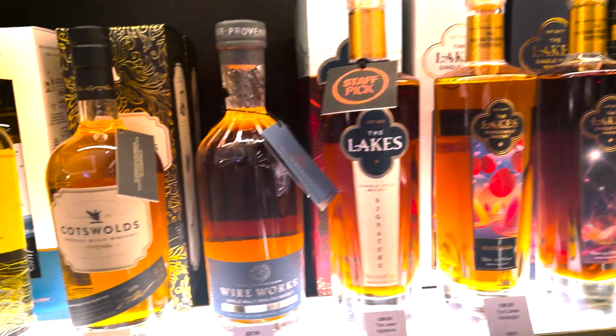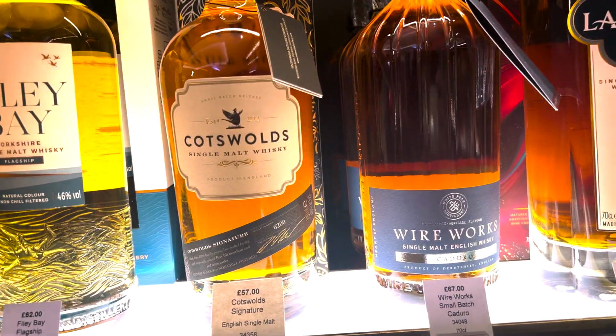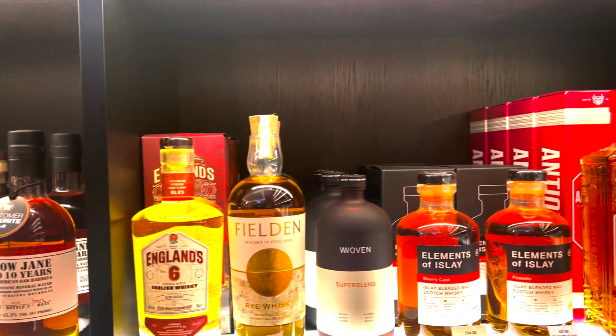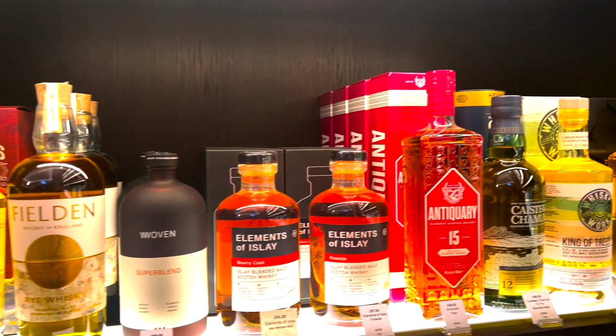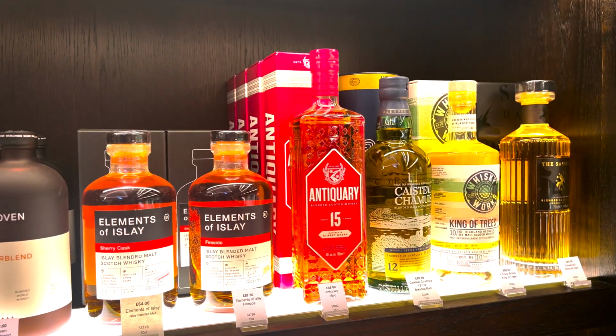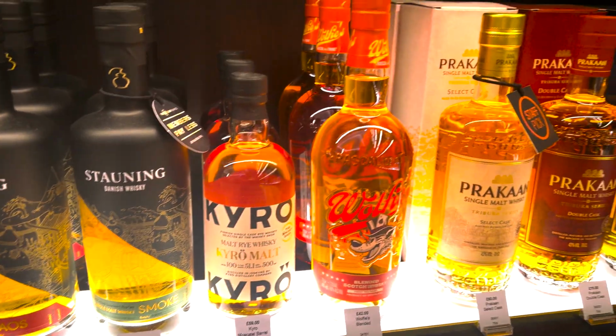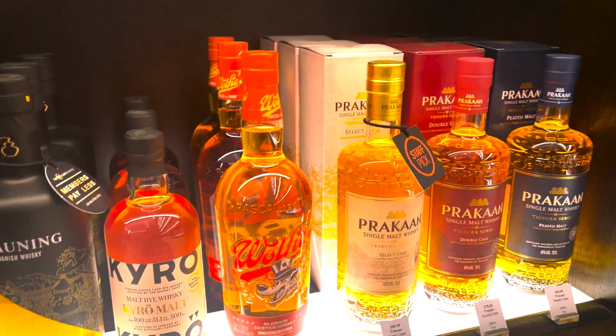Looking at here, just a few of these. I haven't heard of Wireworks, Cotswolds, Riley Bay. Nope. Here we are going down one more. Not heard of some of these here either. Let me know if you guys have. And then coming down for this. Now, after this, oh, there's that Wolfie again. After this, there's one more section I want to show you guys.